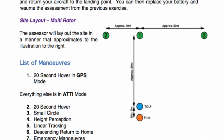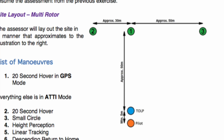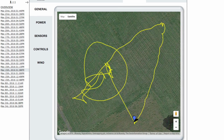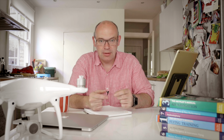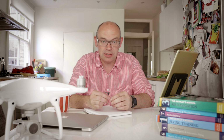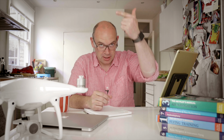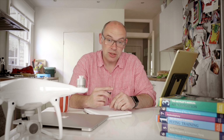they tell you the manoeuvres you need to be practicing. And I bought my Phantom here six weeks ago, and the only flights I've really done with it are practicing that. The critical thing is that you're in ATTI mode. So in other words, you've turned off the GPS, apart from one very brief bit at the start of the test where you fly it in GPS mode. But after that, it's all in ATTI mode.